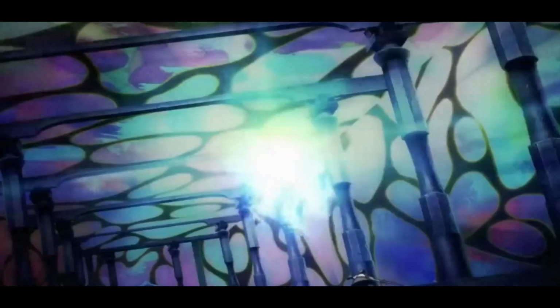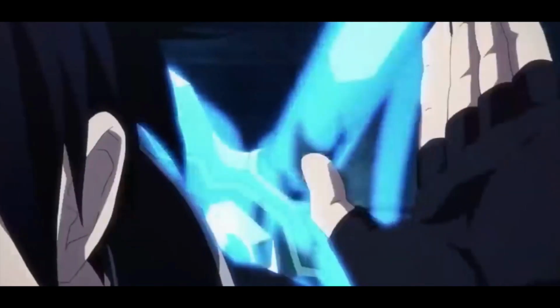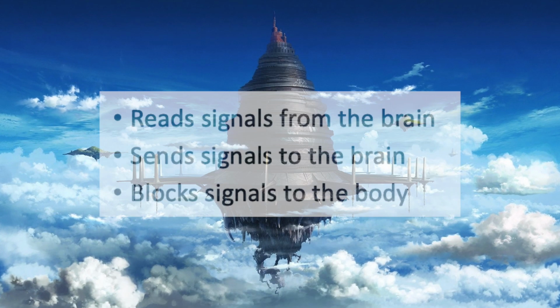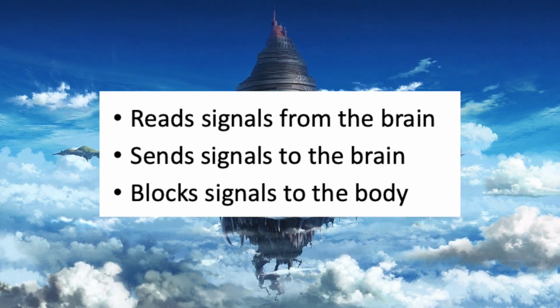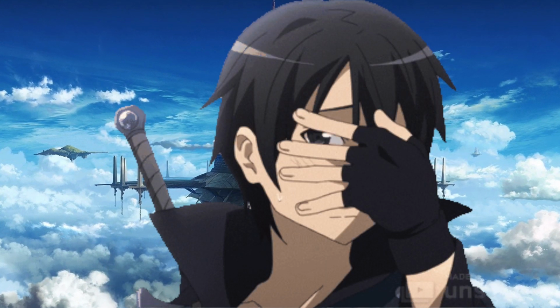But taking away this dark side of the Sword Art Online Nervegear, if we want to see how close we are to creating a Nervegear in real life, and of course without the dangers that it had, we have to look at 3 important factors. Nervegear does 3 main things. It reads the signals that are coming from the brain, it sends signals to the brain, and it blocks the signals towards the body. Now how close are we to making those 3 things in real life?